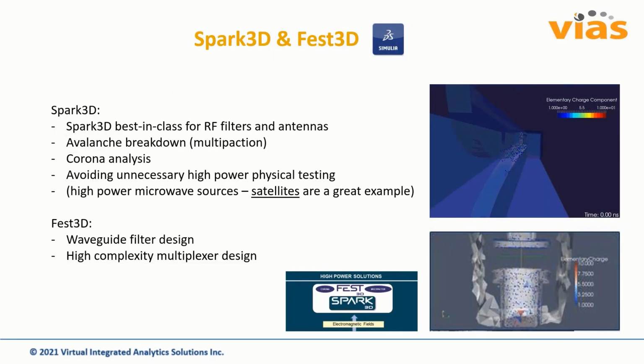For Spark 3D and Fest 3D, again, Monica is going to go into this in a little bit more detail. This was another tool when I sold that story before that was really, really important for them. They did RF connectors that were high power. Now, this is when we're talking about RF filters and antennas, but it's really for any high power microwave sources. Which, when I was still at Dassault, it was really, really big for satellites, because it can also do avalanche breakdown multipaction. And if you're going to send a satellite into space, you can't really send anyone up there to fix it or work on it afterwards. It has to work right the first time. And very expensive devices. So knowing how that's going to work with this RF breakdown and avalanche is really important.